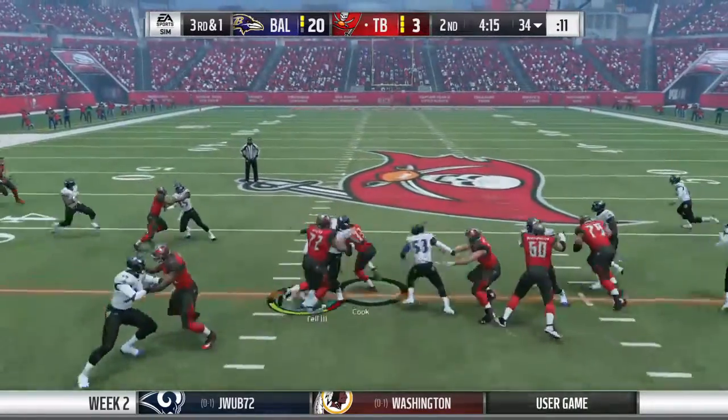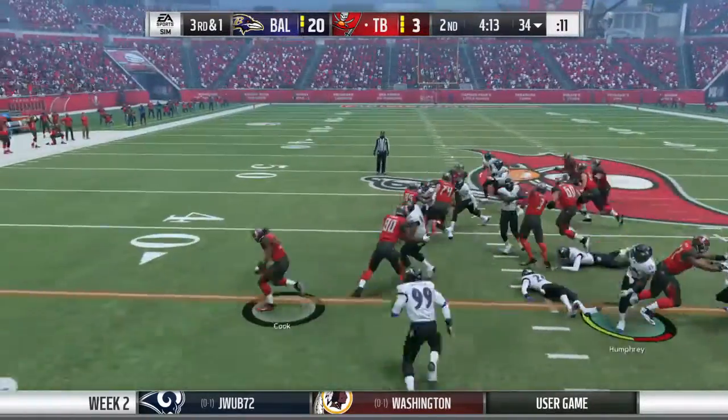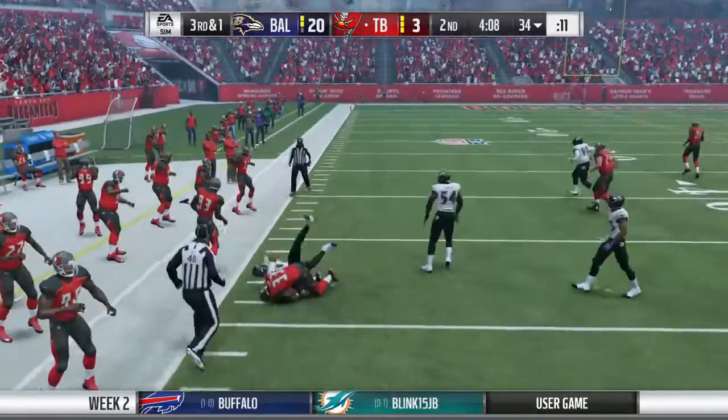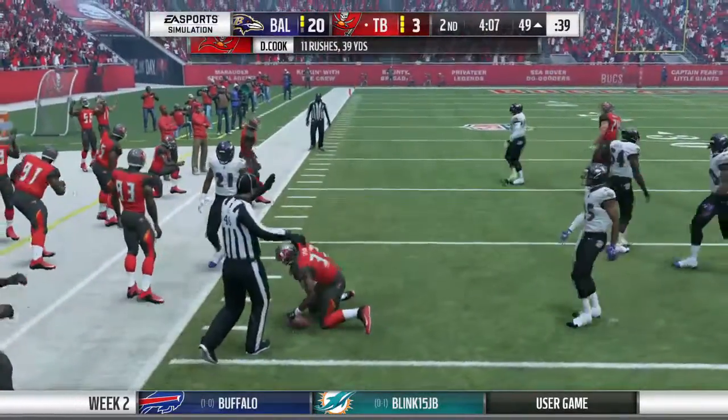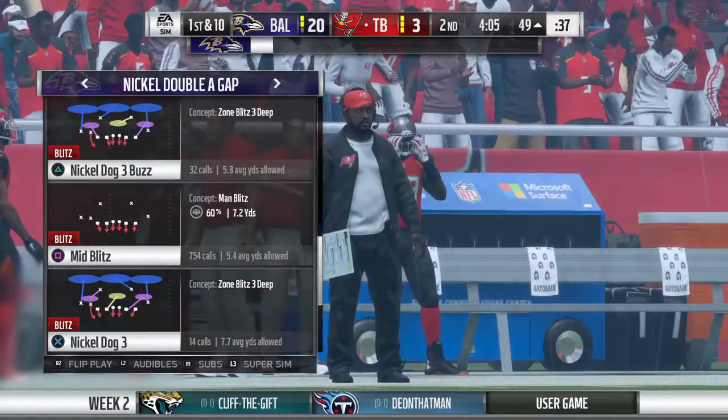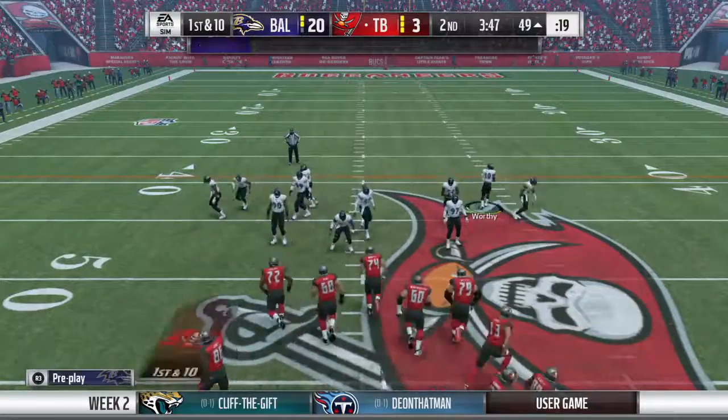They'll run it. Here's Cook. And some room to maneuver. And he's got the first down yardage there as he takes it just across midfield. 17 yards on the pickup there, and the drive will continue.